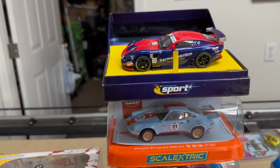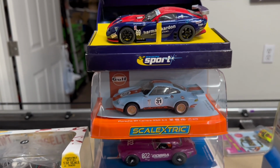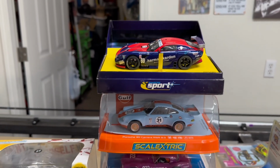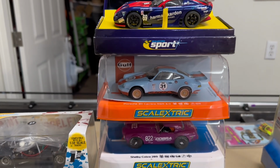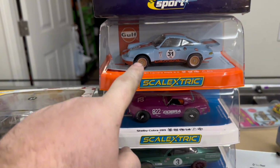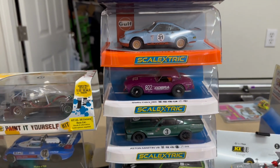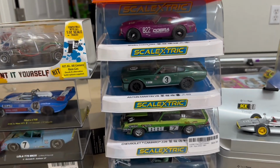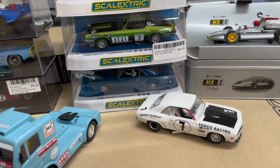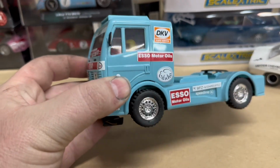And then Scale Electrics, I didn't realize that I had so many of them. I like TVRs, another one of my favorite cars, along with the Porsche and the Crossbow. But I got these two from Dave Kennedy. I really appreciate what he did there. And the Aston Martin, that car is freaking awesome. And then my Camaros. And this truck.